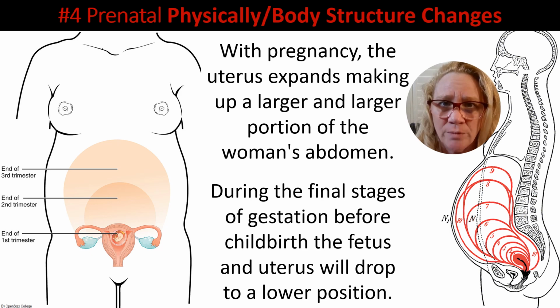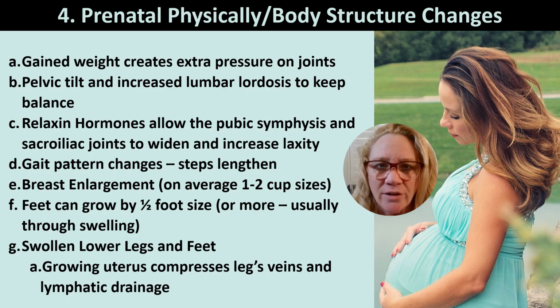a lower position. So that extra weight, regardless of whether they're underweight, within normal ranges, or overweight, does create extra pressure on joints, which can create pain, and they will likely seek massage to relieve pain. That's one of the number one reasons why a pregnant woman would book a massage. They have a pelvic tilt that starts with the ever-growing pregnancy and an increased lumbar lordosis to keep balance.